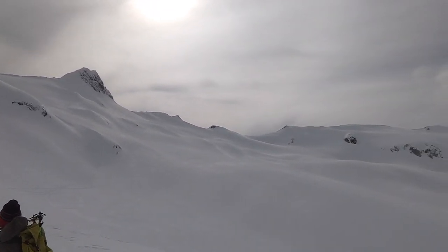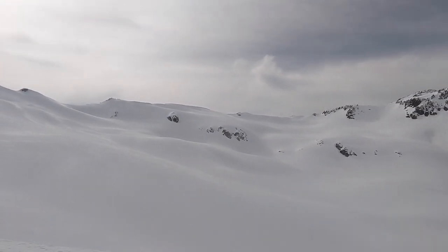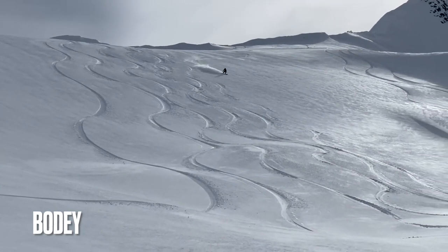Good. Look at this beautiful snow field. Just immaculate stability today, even on like 45 degrees. It's awesome.